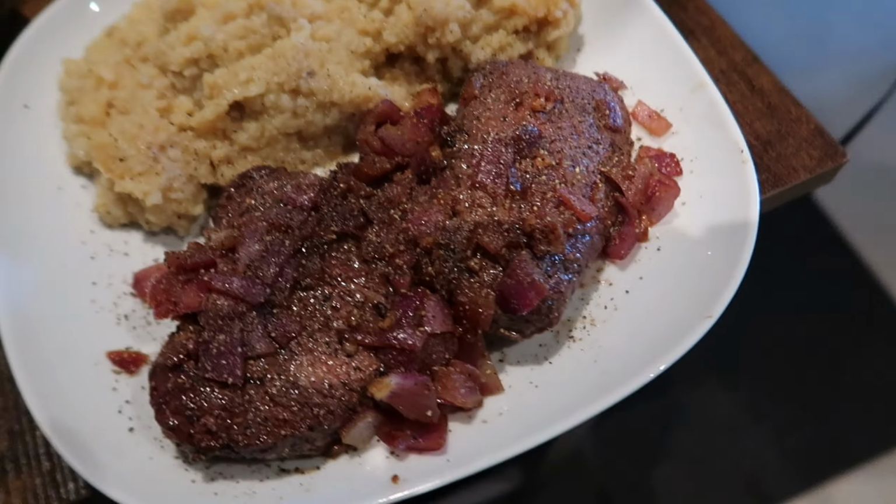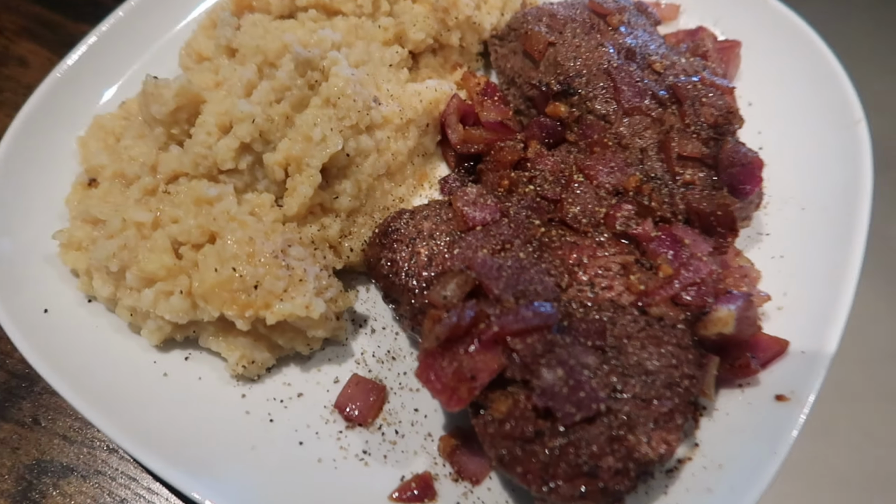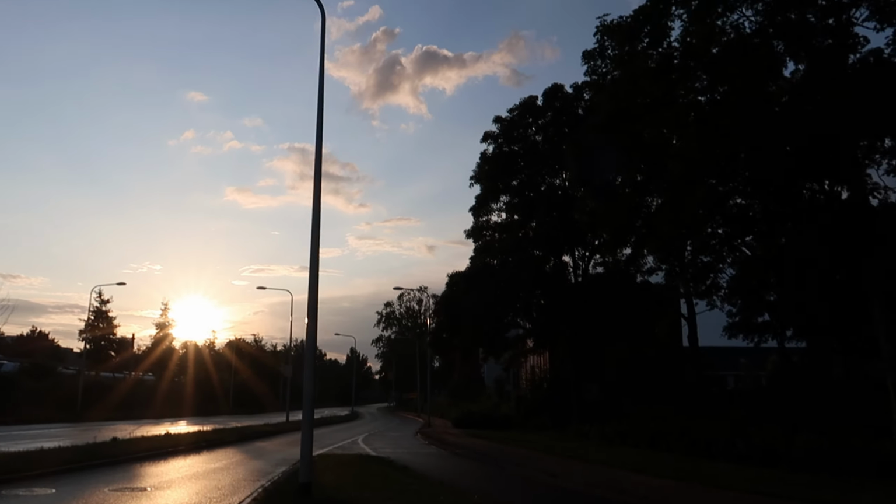Dinner. This doesn't look like steak, but there's two pieces of steak and 75 grams of rice. A Pepsi Max, a lemon. Love this meal. I love just having rice and beef, man. And I put some onion in there and some minced garlic or whatever this is. I don't know if this is minced garlic, but garlic puree.